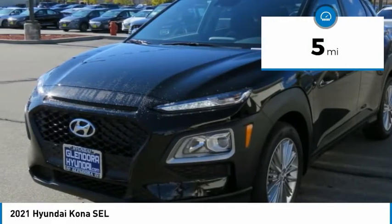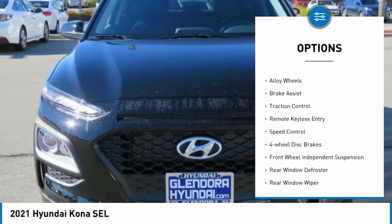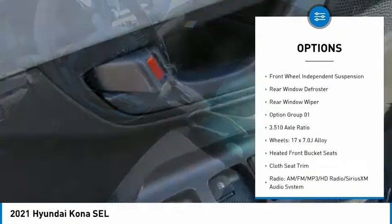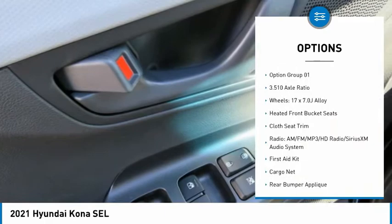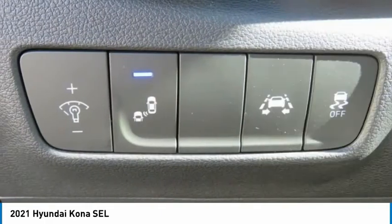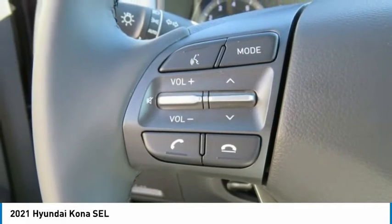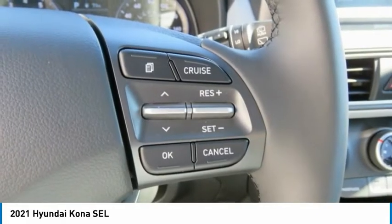Here are some of this vehicle's great options: electronic stability control, alloy wheels, brake assist, traction control, remote keyless entry, speed control, four-wheel disc brakes, front-wheel independent suspension, rear window defroster, rear window wiper. Wouldn't you look great in this vehicle?